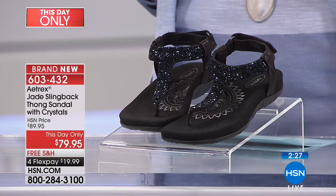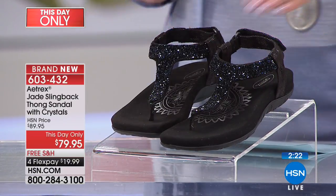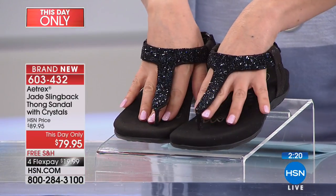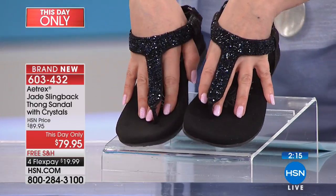If you see this in a store, it's going to be in a specialty foot store next to other orthotics and things like that. This isn't a brand that is just next to this shoe and that shoe. Not even in all the department stores, more like specialty stores that have orthotics.